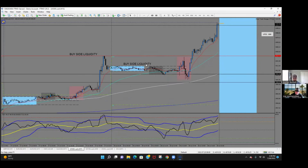Okay. So, guys, that's what I love about New York, especially with this pair, is that I get to see what Asian's done and London's done, and now I can make my decision. As I can see, London made a low. That's liquidity to me too. So here's sell side right here. Once that is established and I get into New York, I'm not trading until I see some reaction, until I see something taken out, right? And our direction is up. You can clearly see that.